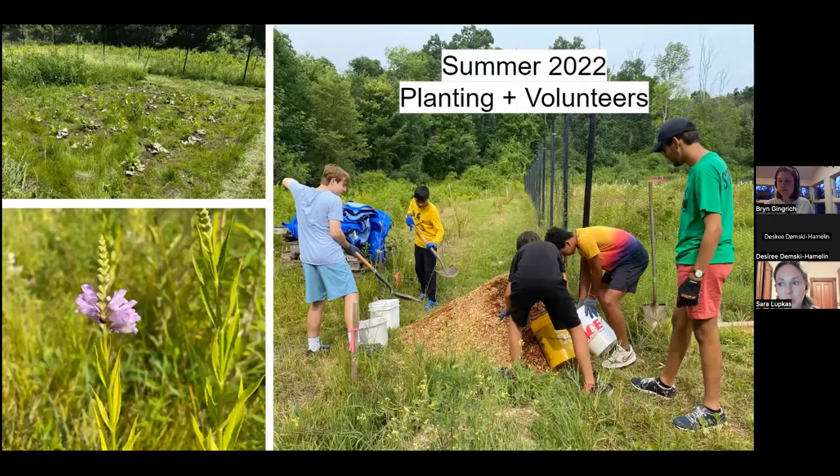In the summer of 2022, we planted plugs from the plant sale in the areas that had been sod cut and seeded last fall. We also had volunteers from the Lincoln Summer Camp help mulch around shrubs, and you can see a blooming obedient plant.